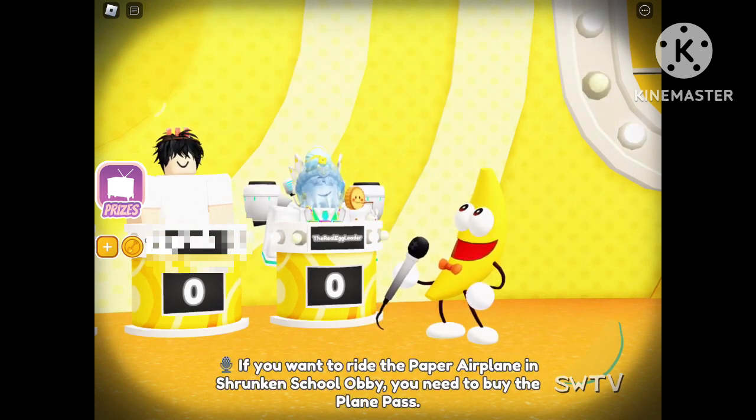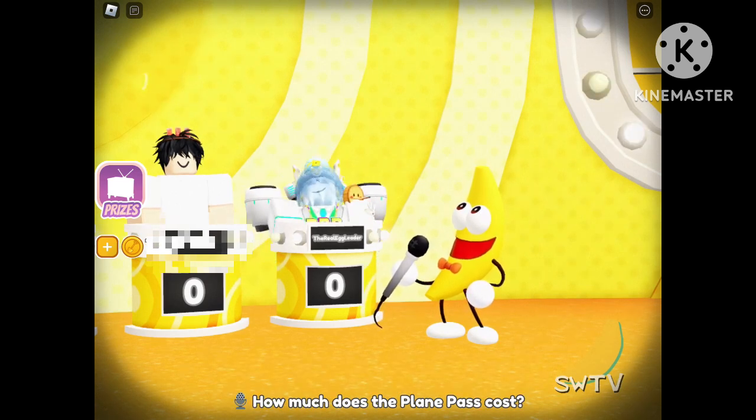If you want to ride the paper airplane in Shrunken School Lobby, you need to buy the plane pass. How much does the plane pass cost?